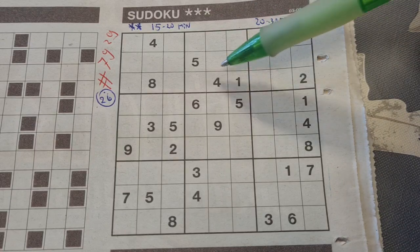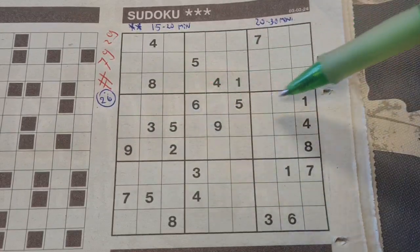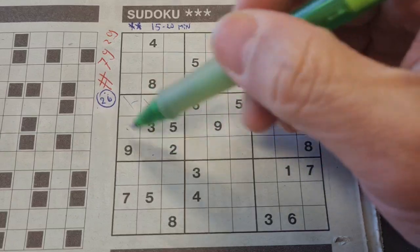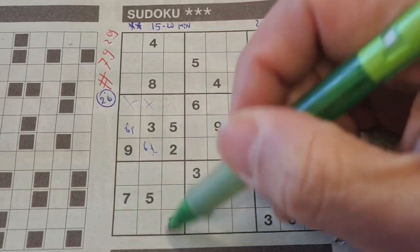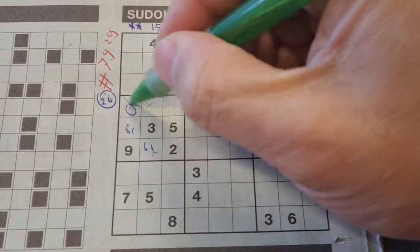Let me see. Which number can I pick? Well, we have here 5 missing numbers in this big square. 2 of those missing numbers are the 1 and the 6. We have a 1 and a 6 in this row, so no 1 and 6 in these 3 boxes. 1 and a 6 goes in those 2 boxes as a pair. Let me mark those. So we have an 8 in this column. Third column, 8 in the third column. So in the first column, the only place left for the 8 should be there.